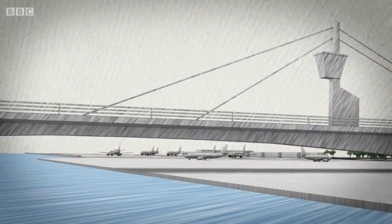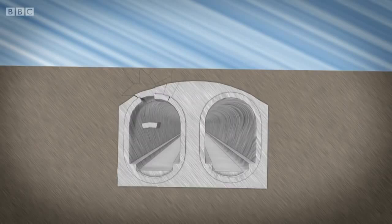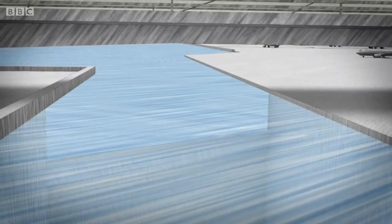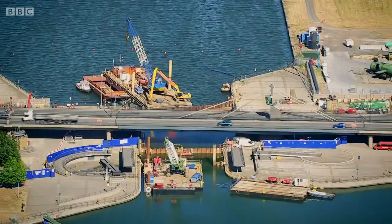With little or no soil separating the tunnel from the water above, removing the steel rings could cause a catastrophic breach. The only way to expand the tunnel safely is to seal off the passage with giant steel barriers called cofferdams, drain the water, and rebuild the tunnel top down from inside this dry workspace.